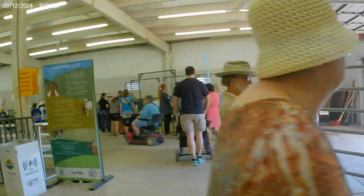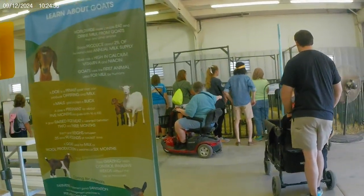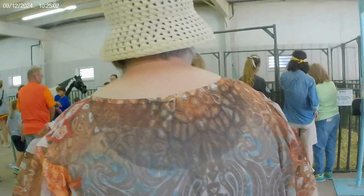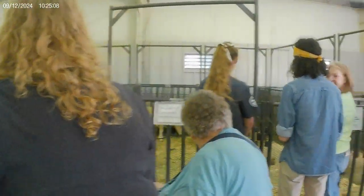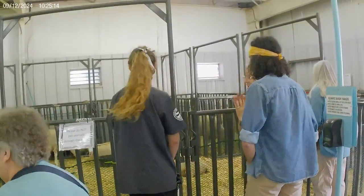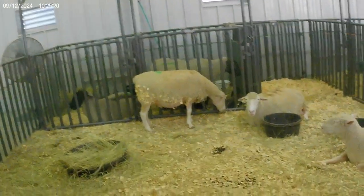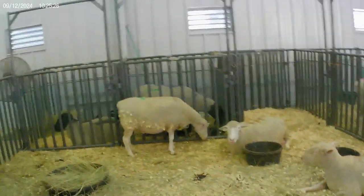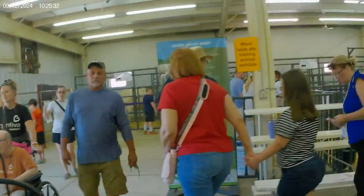Okay, let's go on this other side over here, if we can. Oh yeah, looks like we got goats over here. There they are. They should be having their babies here pretty soon. Oh cool, good. Good deal. Okay. All right.